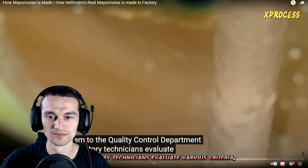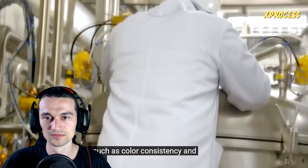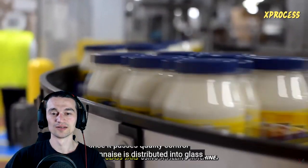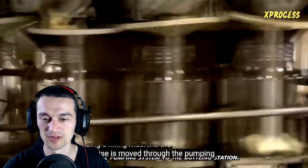Laboratory technicians evaluate various criteria such as color, consistency, and flavor. Once it passes quality control, the mayonnaise is distributed into glass jars using a filling machine. The mayonnaise is moved through the pumping system to the bottling station.